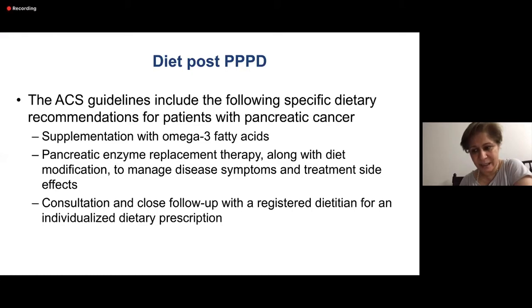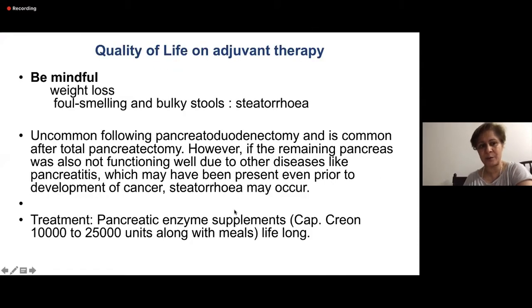By that I mean that the patient is continuing on adjuvant chemotherapy and is losing weight, and keeps complaining of foul smelling, bulky stool. So again, pancreatic enzyme replacement therapy and supplementation with omega-3 fatty acids are important. So yeah, I've got this slide. So be mindful of this. It is uncommon following a pancreatoduodenectomy, but if your patients had a total pancreatectomy, then of course you should make sure your patient is on pancreatic enzyme supplements. The downside is that these enzyme supplements are quite expensive.